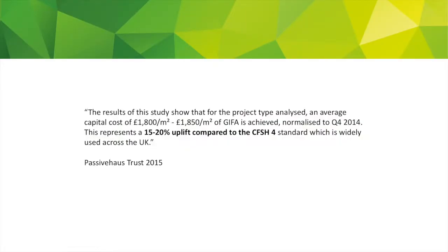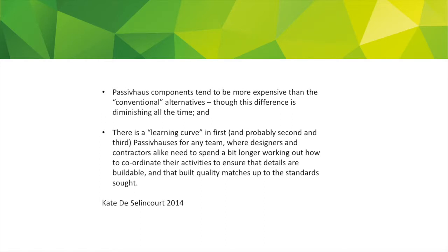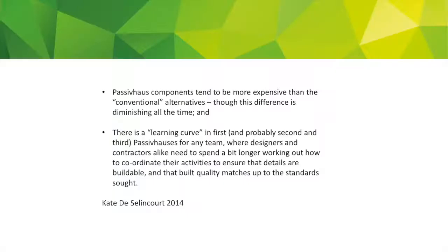A lot of people ask, what is the cost of a passive house? Many studies have been carried out. One study suggests that it costs between 15 to 20% more when compared to a standard code for sustainable homes. So why does it cost more? In a good research article by Kate, she outlines two key reasons why this may be. Firstly, we are using better quality products. She does highlight that this difference is getting lower and lower each year, bearing in mind that products are now getting better and better. The standard products are getting better and better through the EU initiatives and just general build quality.